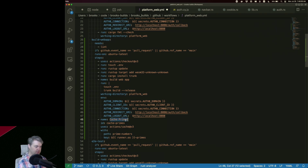Okay, so we're going to cache. Cached dist. ID. So this is going to be platform dist. Uses cache v3 with. Okay, so path is, I guess it's going to be platform web dist. Key.